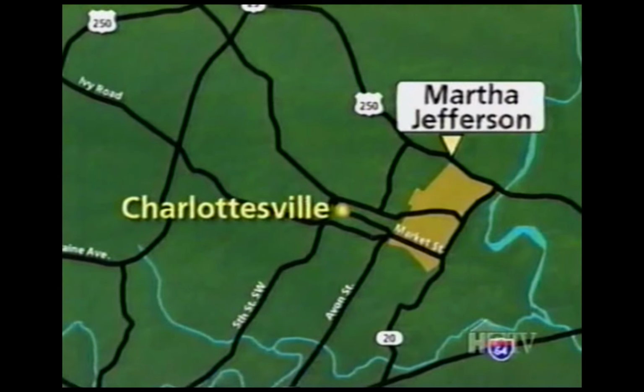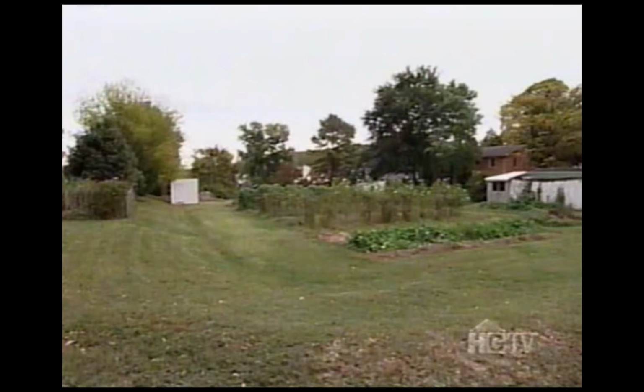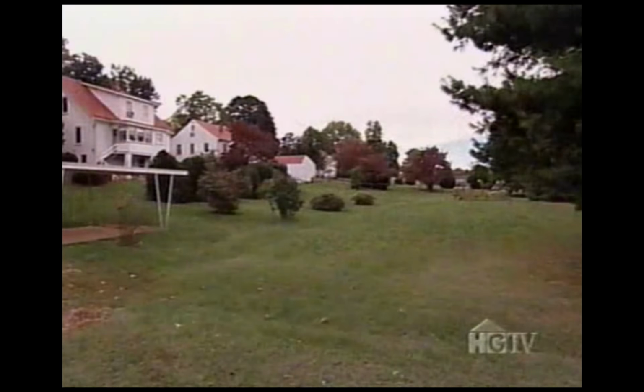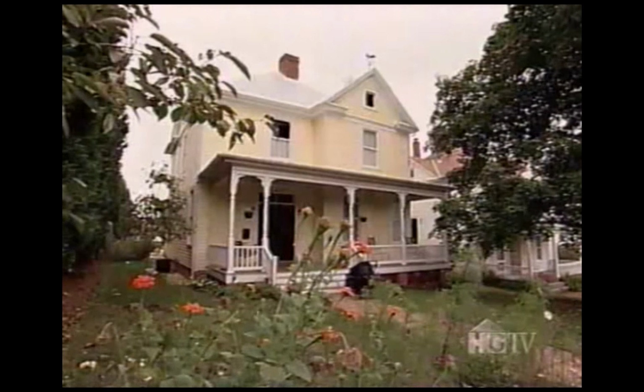The couple lives in a downtown neighborhood named after Jefferson's wife, Martha. This rural setting in the middle of the city is explained by the community's fertile beginnings. The whole area came from this one farmland. And so the homes that you'll see today are all homes that came about in the latter part of the 19th century. So they will be homes that are very rural and very vernacular.